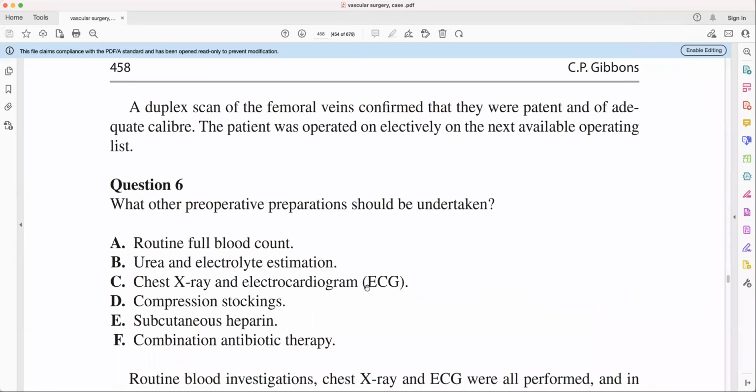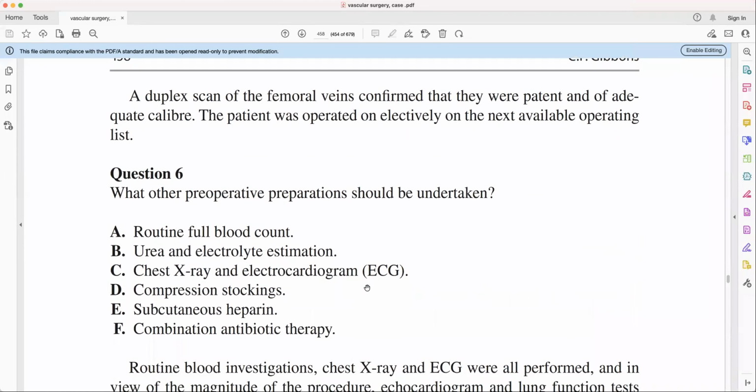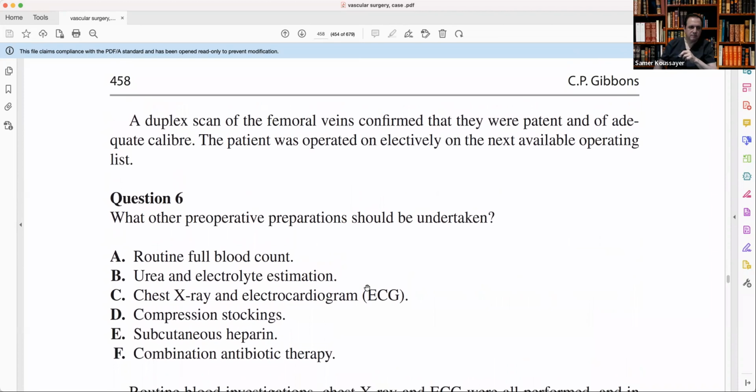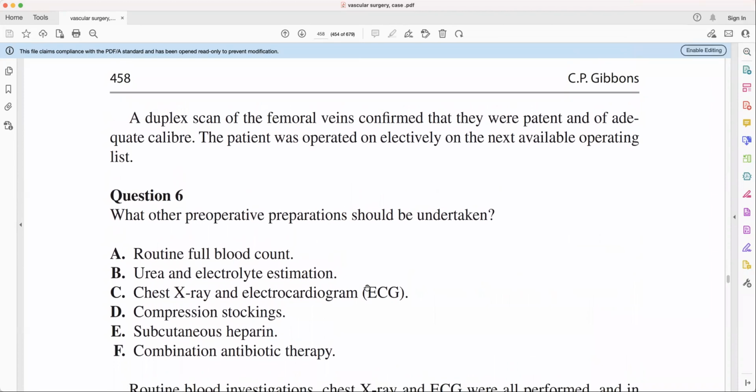Go Ahmed. Yes, please. What other preoperative preparation should be undertaken? Routine full blood count, I think yes, to know the hemoglobin status of the patient. Okay. Urea and electrolyte estimation, to check for renal function. I would say yes.